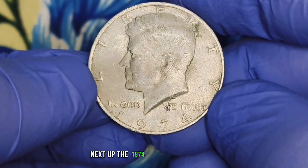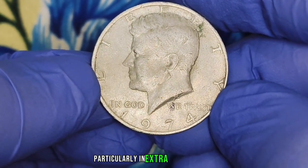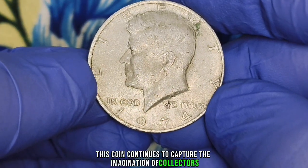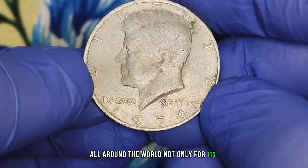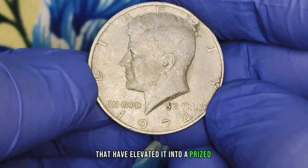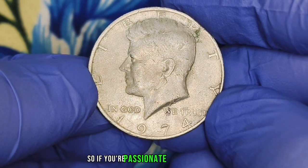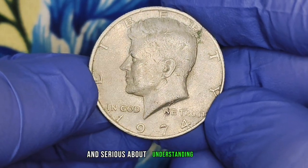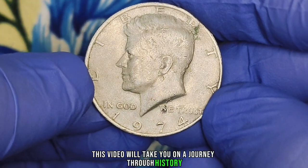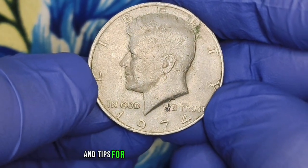Next up, the 1974 Kennedy half dollar without a mint mark, particularly in extra fine condition. This coin continues to capture the imagination of collectors all around the world, not only for its stunning design but also for the rarity and market demand that have elevated it into a prized collectible in today's action-packed numismatic market. So if you're passionate about rare coins and serious about understanding where the real value lies, this video will take you on a journey through history, unique features, collector demand, market value, and tips for making this coin a true gem in your collection.